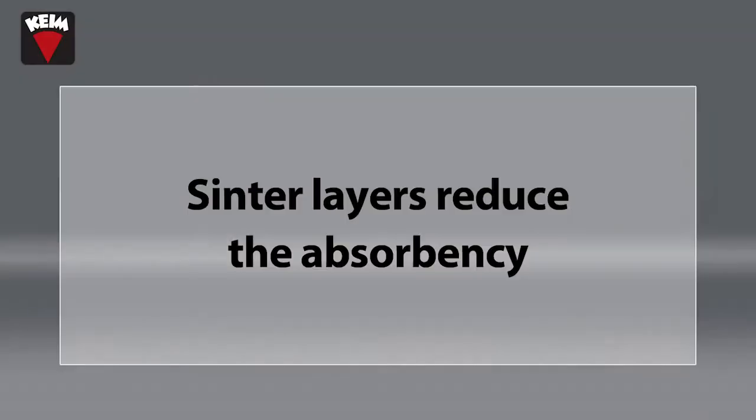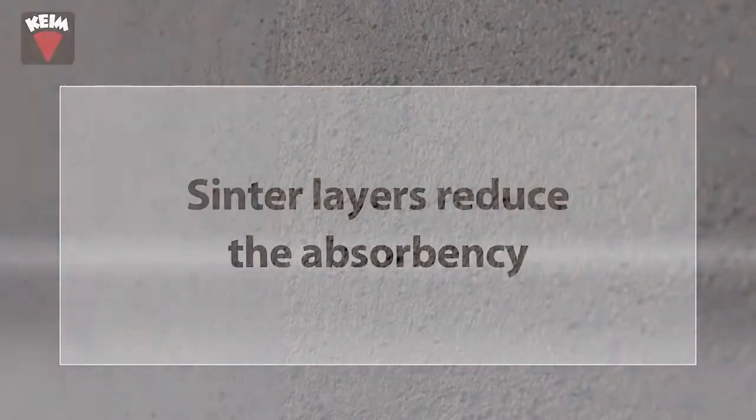New mineral plasters tend to form these sinter layers. This happens when there is a buildup of binding agents on the plaster. Sinter layers look like a shiny coating on the surface, shown here on the right. This layer turns into a thin, compact skin, which restricts the paint binder from penetrating into the substrate to form a strong chemical bond. This is why the sinter layers must be removed prior to coating.